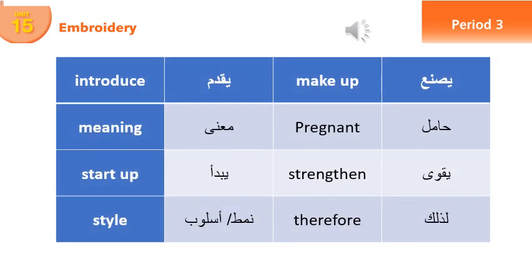Now to the last section. آخر شيء. Let's revise the vocabulary. Introduce. Make up. Meaning. Pregnant. Start up. Strengthen. Style. Therefore.